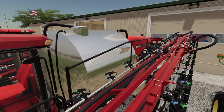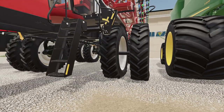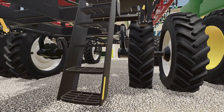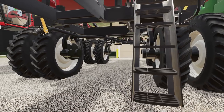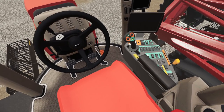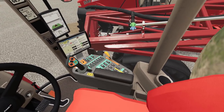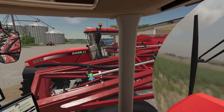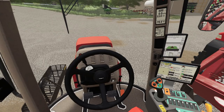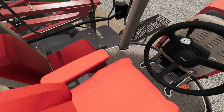Wow, this is definitely different looking. Look, double tired all the way around. Looks like it's a four-wheel drive with a suspension too. Wow, look at these controls in here. Got a Pro 700 monitor. That chrome tank on the back looks like the big boy tank. Ooh, this is definitely loaded down for a sprayer.